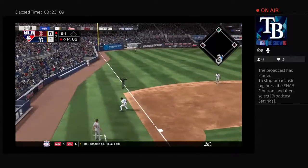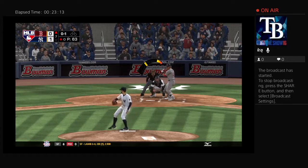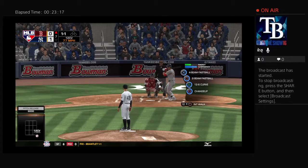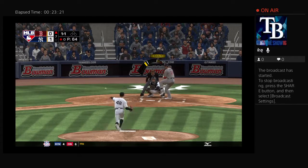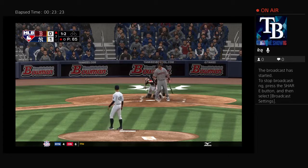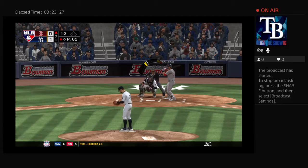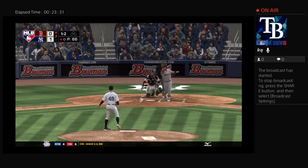And right into the shift. This is foul for the first strike. A ball and a strike. Boy, that's a great breaking ball right there. That's a tough pitch to lay off when that ball is coming in at that plane right there. Quality take. The 1-2. And it's fouled away.